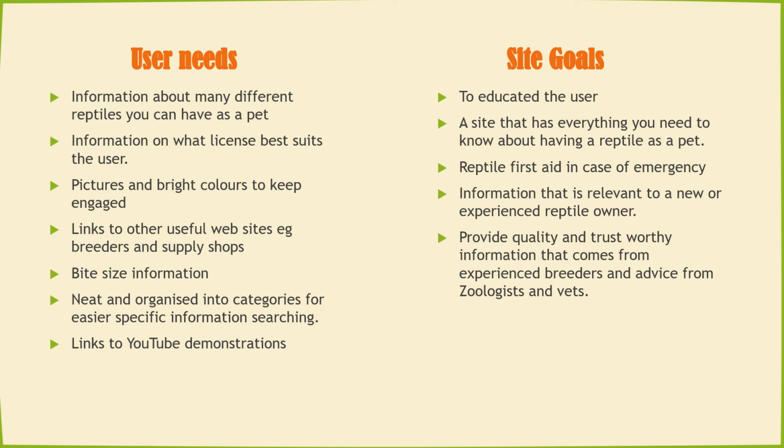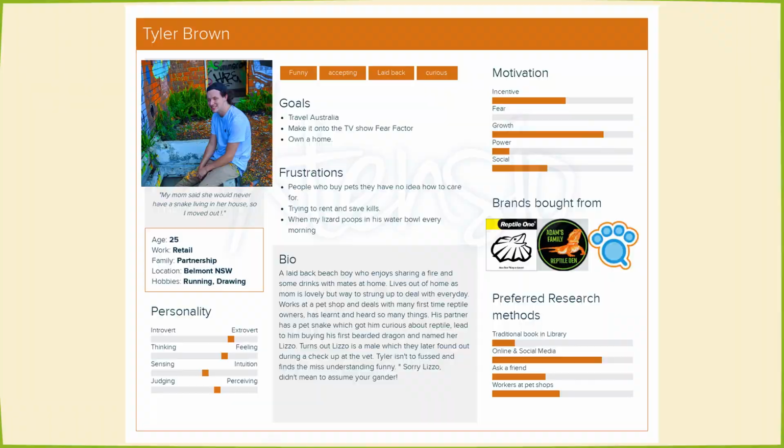My site goal is to educate the users, a site that has everything you need to know about having a pet reptile, including reptile first aid, information that is relevant to new and experienced owners, and quality and trustworthy information that comes from experienced breeders and advice from zoologists and vets. My user persona is a boy named Tyler Brown who has a pet bearded dragon named Lizzo.